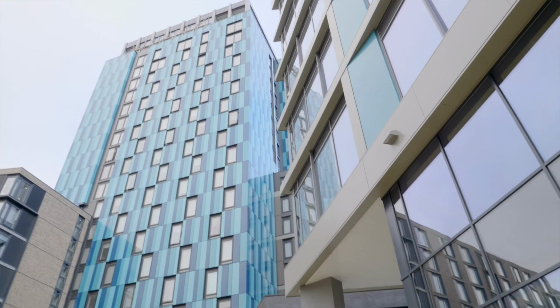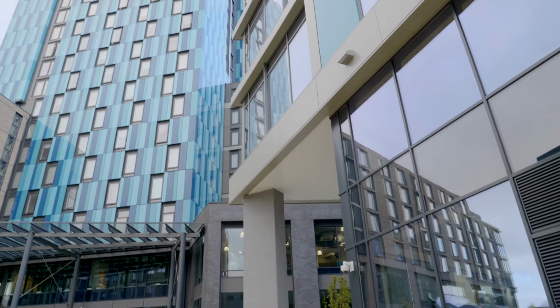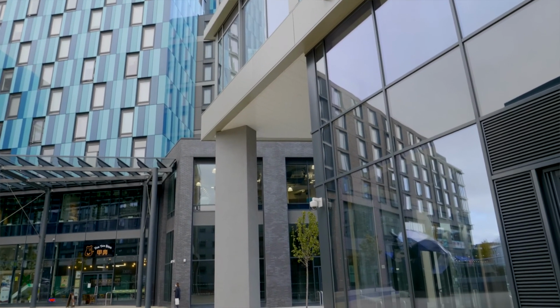We've created a landmark, it's a new public space, it's part of the city infrastructure, and it'll be here for many years to come. And hopefully next summer we can sit out, have a nice drink outside one of the bars and go, yeah, that's a job well done.